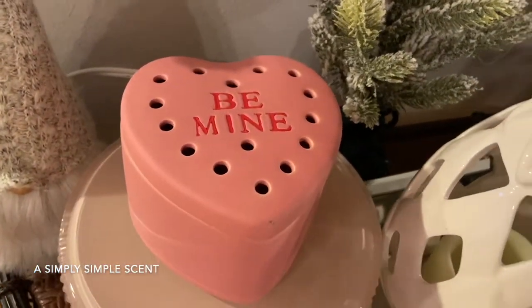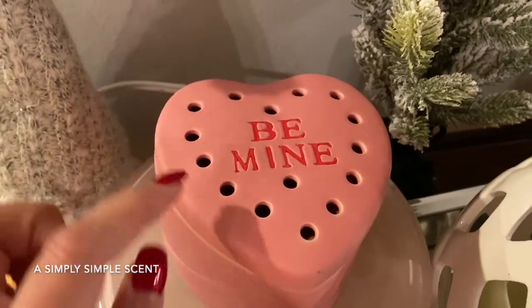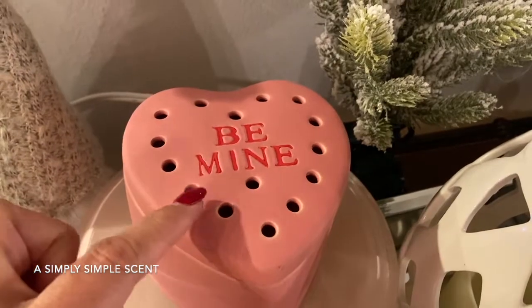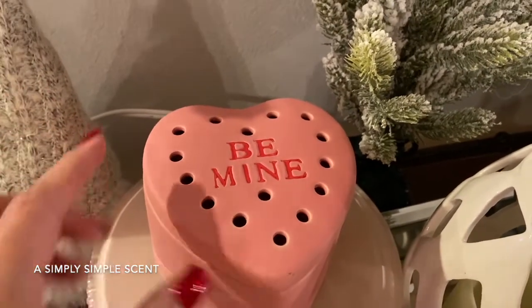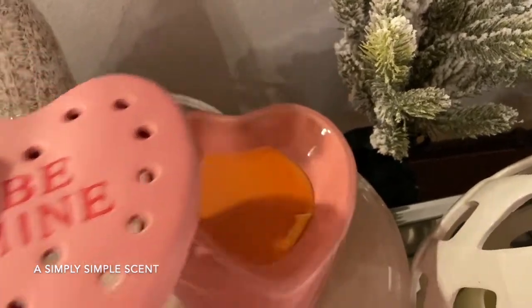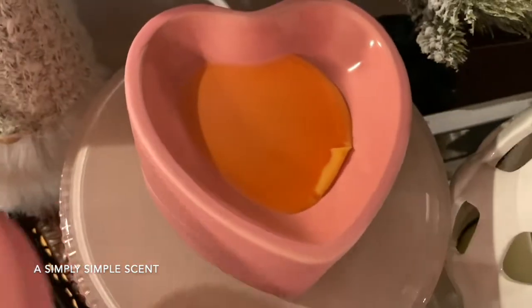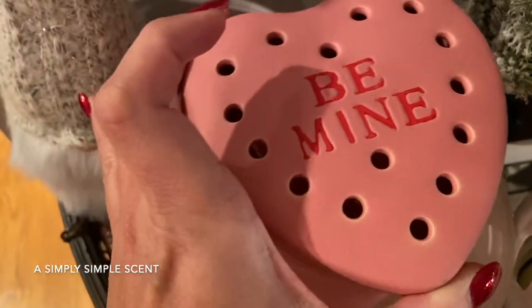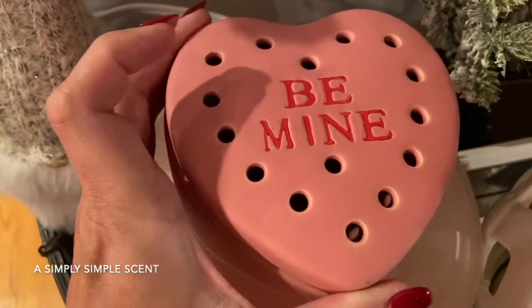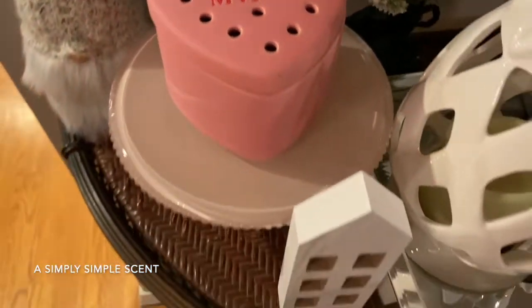Okay, Be Mine. All the holes on the top of the lid let the fragrance seep through, and there's no light. It's an element, and you know it's on when you have the light at the back. Okay, cute little warmer, I like that one.